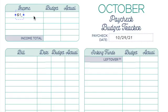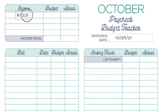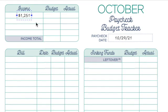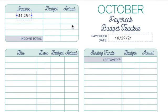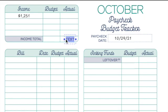Anyways, I'm going to be starting off by entering the date of my paycheck to help me, of course, remember what time of the month I got paid. And then I plug in that number to its appropriate home here. And I also went ahead and put it in the actual column because that's going to be the actual number that I'm budgeting as a whole.